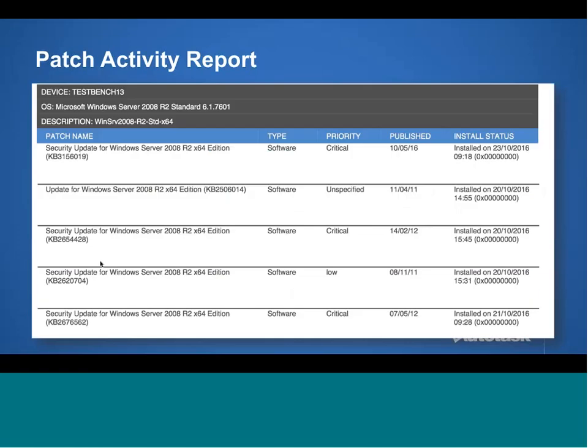This kind of information is now also available in a new report. We have a patch activity report that will show you the information for a customer, for a site. What patches were installed, when did Microsoft publish this patch, that's one of the columns over there, and when did you install it. So it's a great way of showing activity, not just the state, but also the activity, everything you've done.